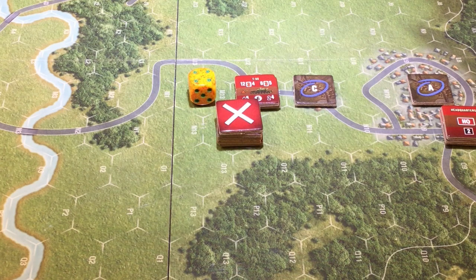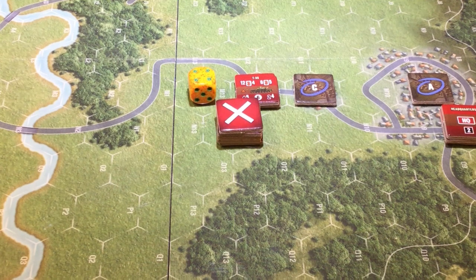The M1 on defense is shooting for 5s, but he's got his 4 basic dice plus 1 for being in the town. Let's see what this does. All right, the T-80s have, oh my lord, they have 3 hits and no saves. This is it. 3 hits and no saves. That brews up the M1. This is turning into a complete and total wipeout.